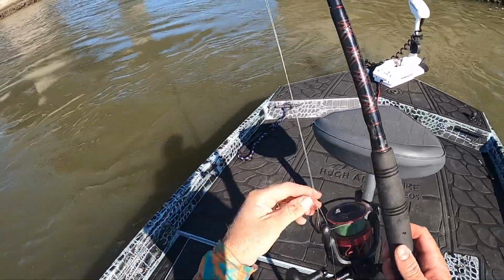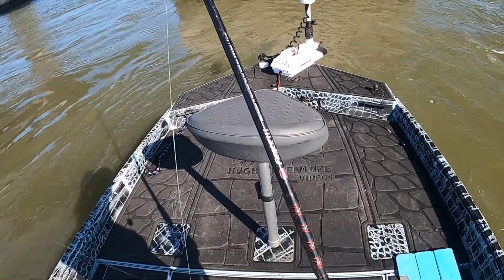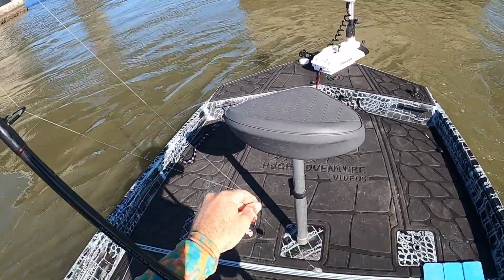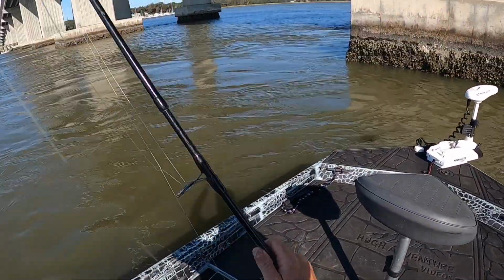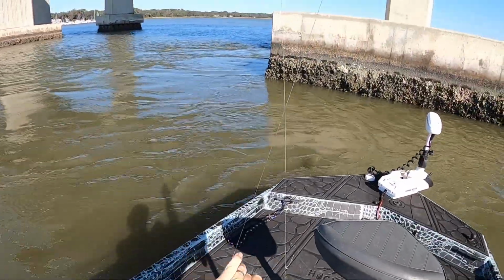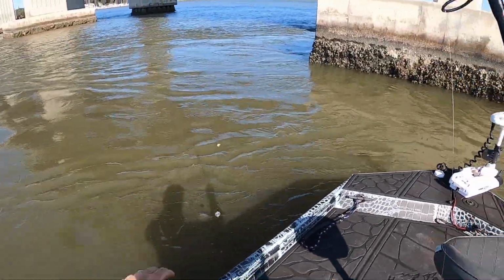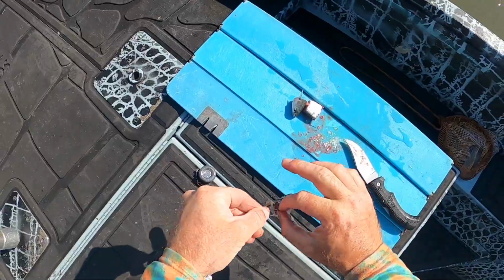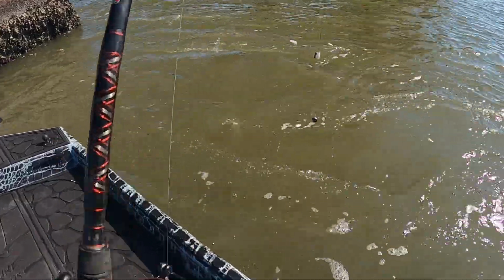Now, I've got the big rod because there is always the chance that bigger fish could be lurking around these pilings, and I don't want to get caught with my proverbial pants down, if you will, and not have big enough equipment on to handle a bigger load. So we have a 4-ounce sinker, a massive rod and reel combo, and some nice chunk bait. There we go. Make sure no scales are covering the tip of the hook. That's all we need right there.